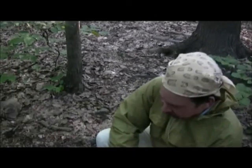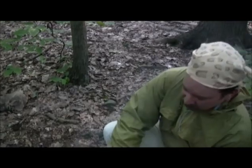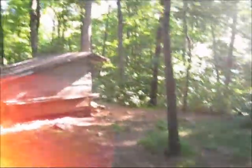Very cold morning, so I decided to get a little fire going for this morning. This helps get the mosquitoes away. This is the shelter.